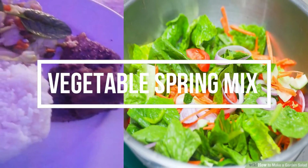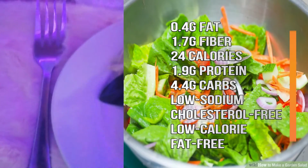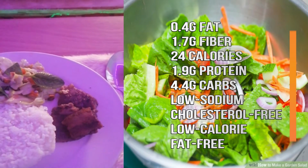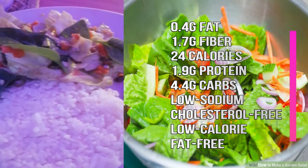For my vegetable spring mix, it is composed of the following components: 0.4 grams of fat, 1.9 grams of protein, 1.7 grams of fiber, 4.4 grams of carbs, and 24 calories. Cholesterol-free, low-calorie, low-sodium, fat-free.